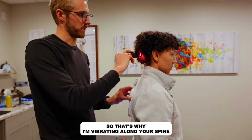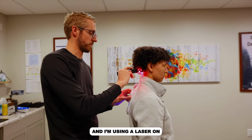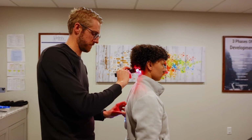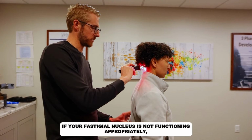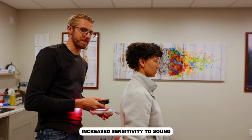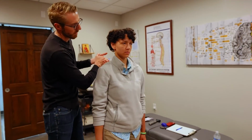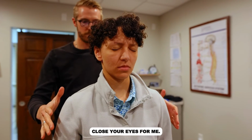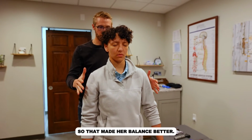So that's why I'm vibrating along her spine, and I'm vibrating on a frequency that made her balance better. I'm lasering her midline cerebellum. If your vestibular nucleus is not functioning appropriately, you'll have increased sensitivity to sound as well. So go ahead, close your eyes for me. Okay, so that made her balance better.